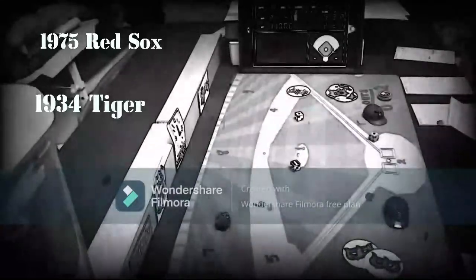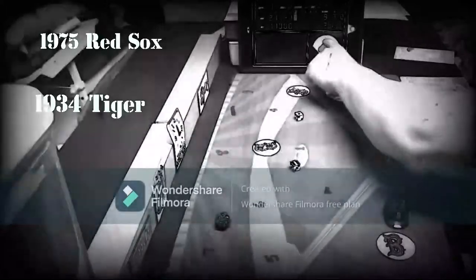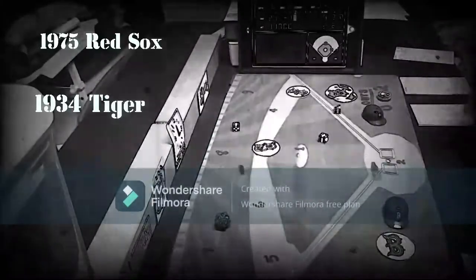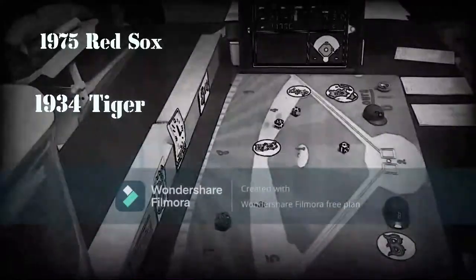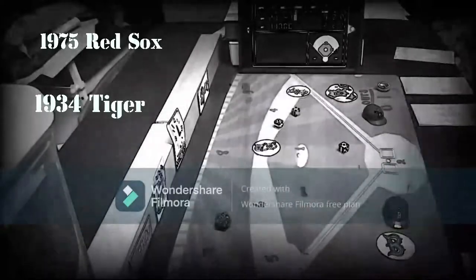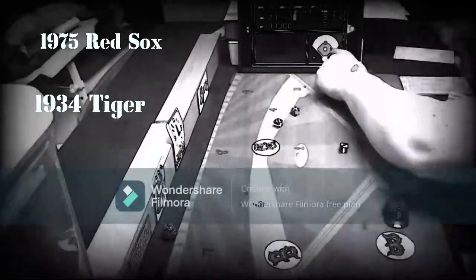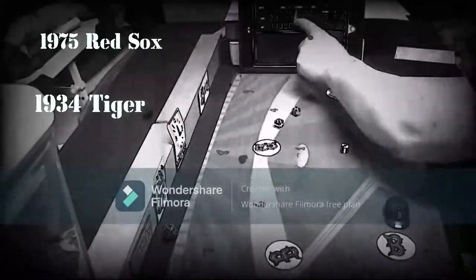Carlton Fisk gets a 1-7, which is a walk. So runners are at first and second with only one out. Freddie Lynn gets a 3-8. That's a strikeout. Two away. And Jim Rice gets a 4-8. And that is a triple 1 or a double. And that's going to be a double. And Boston keeps their streak going of scoring a run in every inning.